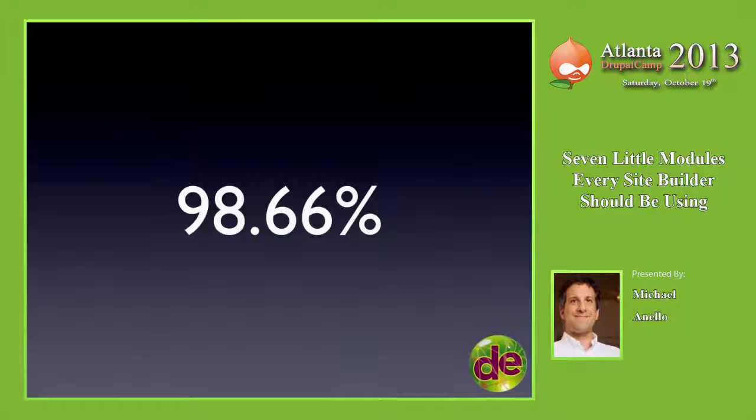It's basically an aggregator of Drupal blog posts from around the web. It's curated, so it's a very high signal to noise ratio, I guess is the best way of saying it. And personally, this is where I hear about a lot of the modules that I'm about to show you, as well as through meetups and IRC and talking to my friends in the community.